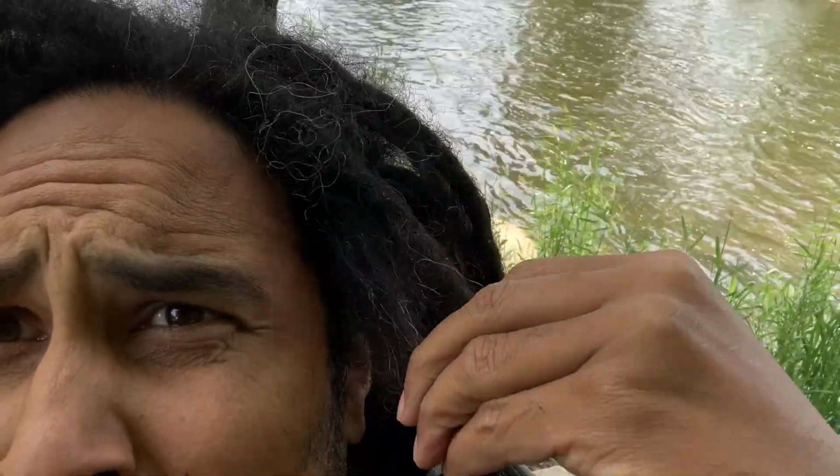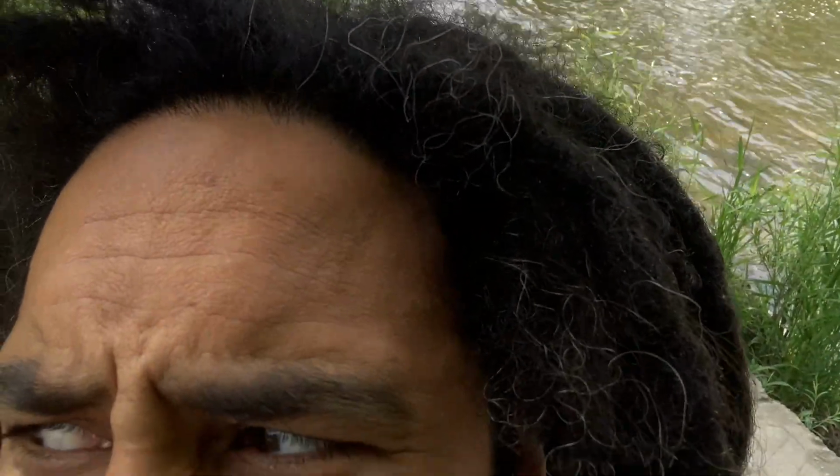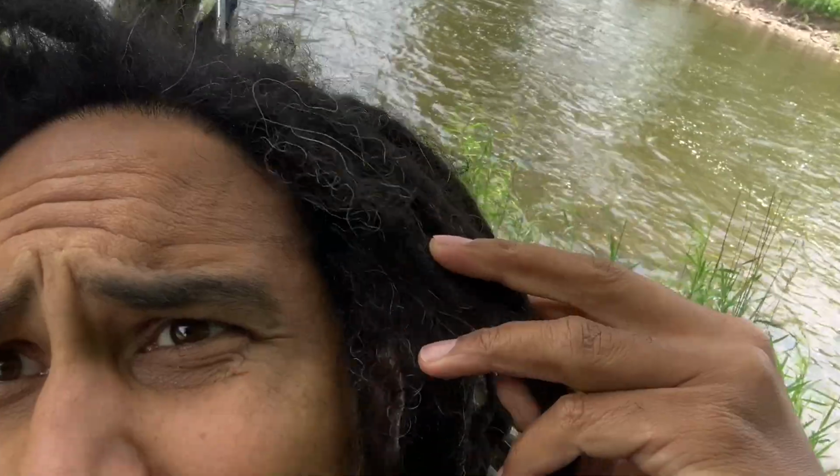What's been new is a lot of gray hair. Tons of gray hair, as you can see. Way too much gray hair, but not too much as in it's bad. It's actually a good thing. I get some compliments on it, and I'm excited for my whole head to go gray as well.